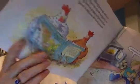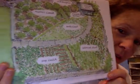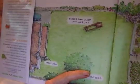And here we grow things. Here it is again. We grow things in the fall and the winter. And before you know it, it's time to plant seeds for next spring, which we do in the winter. So this was a great book.